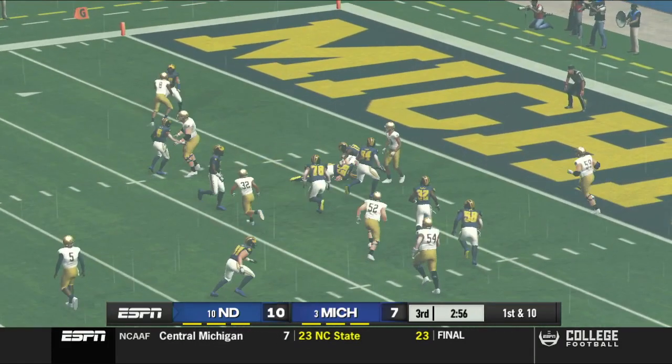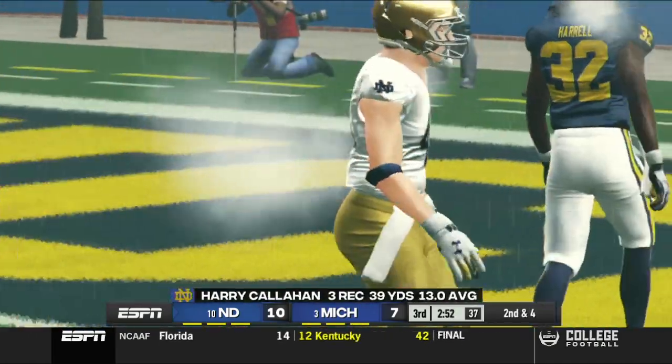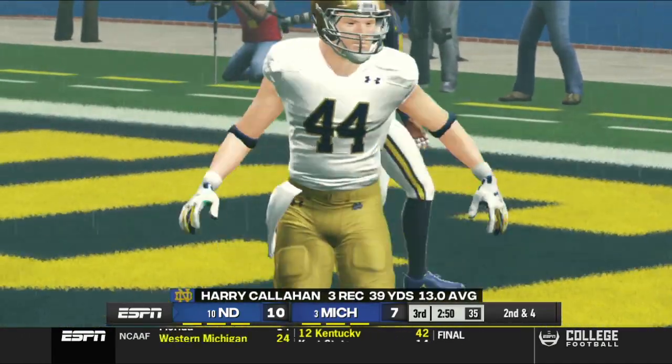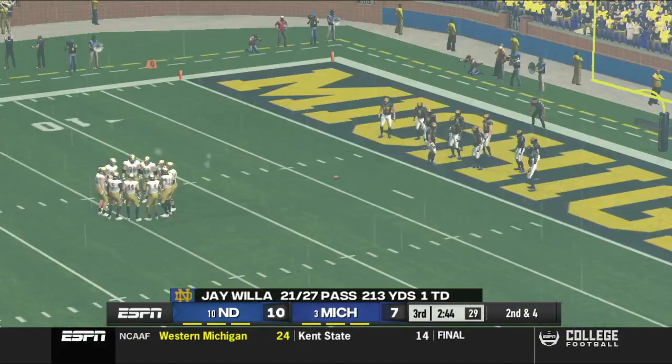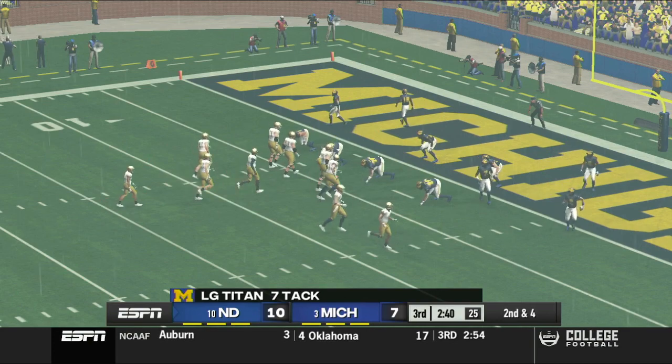Here's the screen to the wideout. Tackle made right around the 4-yard line. They'll get 6 yards. Simple bubble screen here to the receiver. He did a pretty good job of picking up some yardage before he went down. And this play is number 8 on the drive.